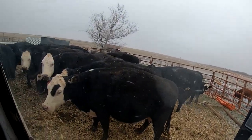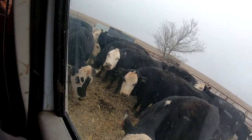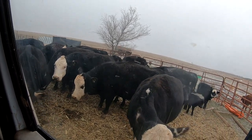Well, it's already been a heck of a day. Our little makeshift windbreak here is better than them not having nothing because they're using it. They seem to really appreciate it.